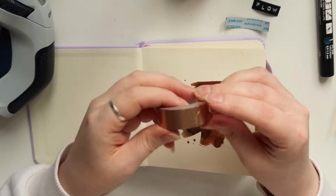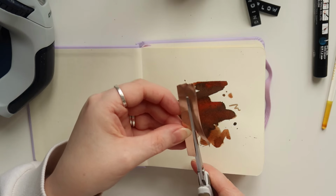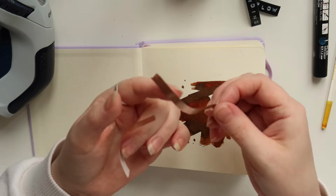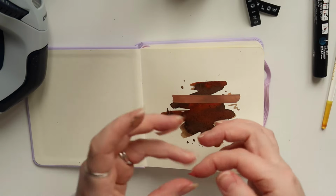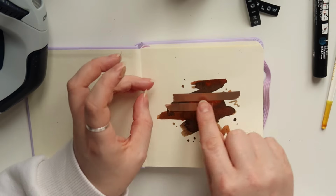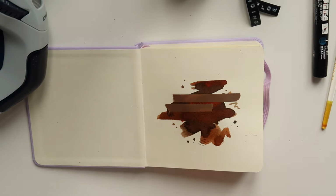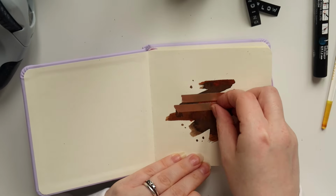So I've just been in my washi stash, and I've got this lovely rose gold colour one. So I'm just going to make a bit of a setting for the little label maker pieces to sit on. What I'm going to do is chop it in half down the middle, make it a bit thinner. I'm actually going to rip a bit off the end. See, you can see it in the light, it's looking really cute. I'll actually just level that down a bit.